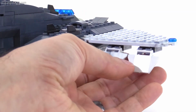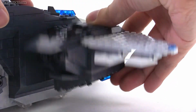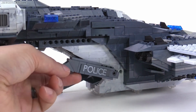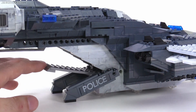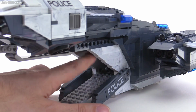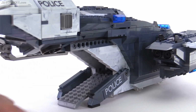You can adjust the control surfaces, and of course you can rotate the entire thing up and down as you like. You can also retract the rear landing struts up into the fuselage, just a bit like that, and there is of course a ramp that can come down here, which gives you access to the inside. There is enough clearance there that you can actually place figures on the ramp going all the way up into here, so you can fully pose them up.